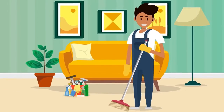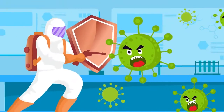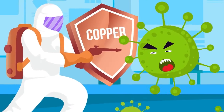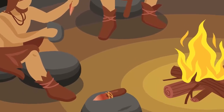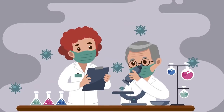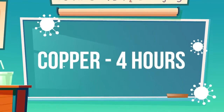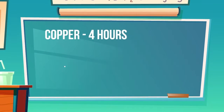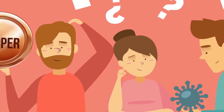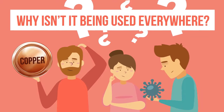You may think that antiseptic wipes or sprays are necessary to kill germs and pathogens. But there's actually a metal that kills germs on contact, no cleaning supplies necessary. This is copper, a material that cultures across the globe have recognized as vital to our health for more than 1,000 years. The recent research on coronavirus done by the New England Journal of Medicine found that copper got rid of the virus on its surface within only 4 hours, which is the fastest among all other surfaces in the test. So, what makes copper so effective for killing microbes like bacteria and viruses, and why isn't it being used everywhere?